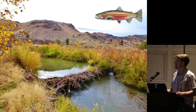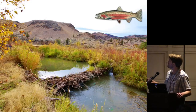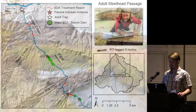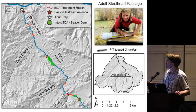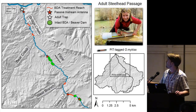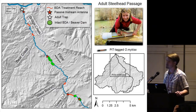Well, one question I often get asked is, doesn't the establishment of beaver dams impede the movement of spawning steelhead? And we have a really great infrastructure for looking at fish movement within our watershed. So this map just shows the lower 30 kilometers of Bridge Creek, flowing north into the John Day. It also shows the location of in-stream antennas that we can use to track the movement of adult steelhead through our entire study area.